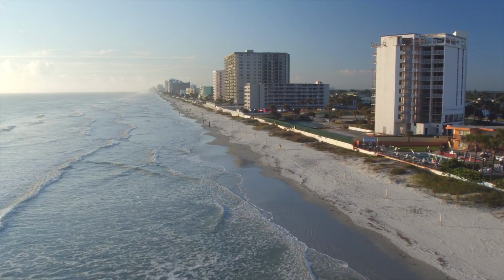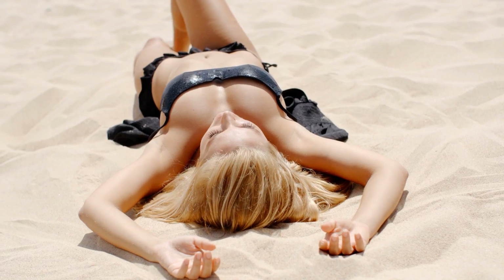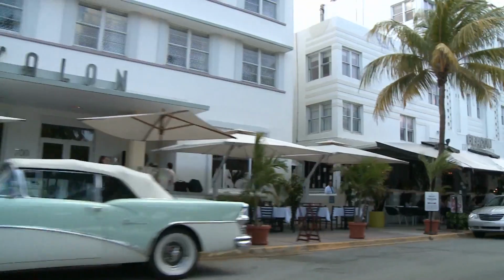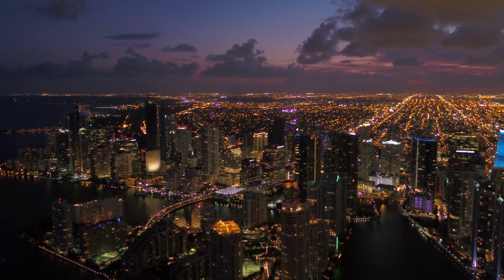Miami is known as a playground. It has never-ending beautiful beaches and non-stop parties at night. It's also the boating capital of the United States, with more boats registered than any other state.